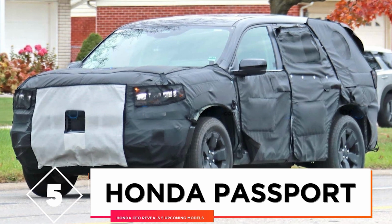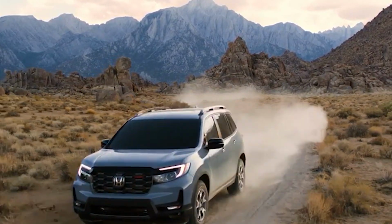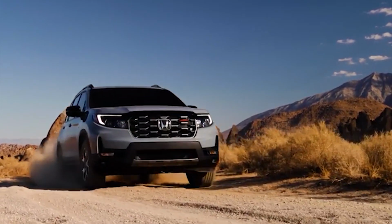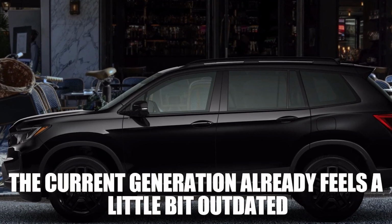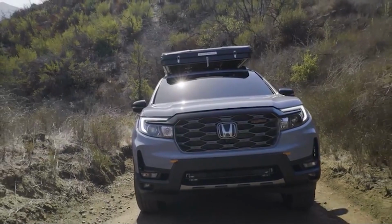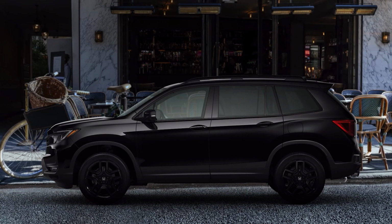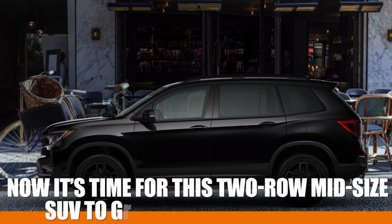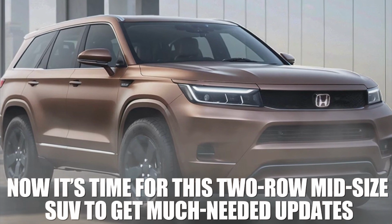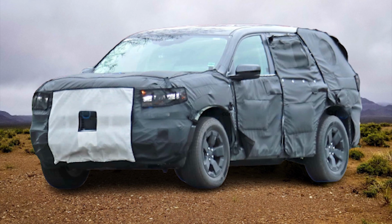Number 5. Honda Passport. The sales numbers of the Honda Passport have been going down for a while, and that's for a good reason. Even though it hasn't been on sale for too many years, the current generation already feels a little bit outdated, which isn't a surprise if we consider it's still based on the previous generation Pilot. The rest of Honda's SUV range has been redesigned, and now it's time for this two-row midsize SUV to get much-needed updates. The new generation is in development, and the test mule has already been spotted on the road.